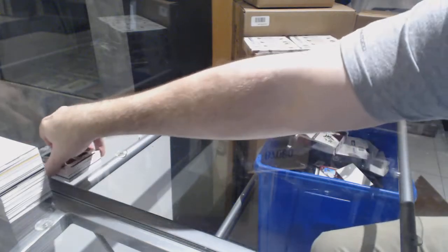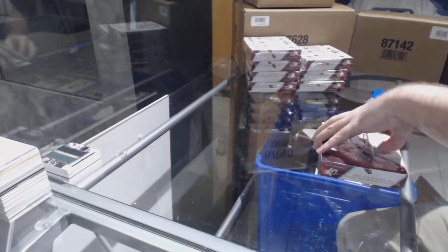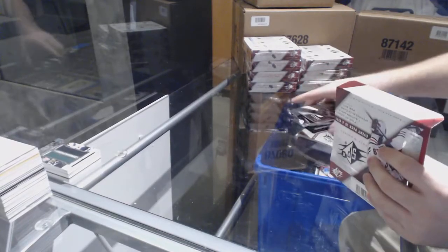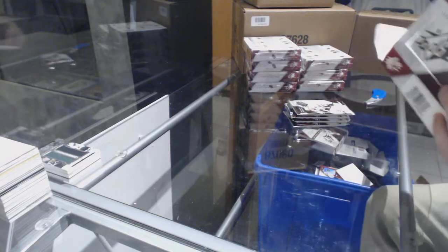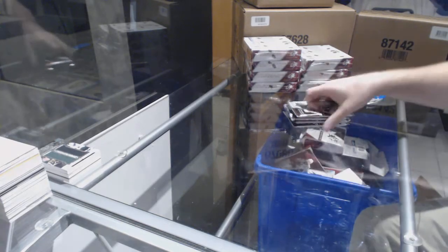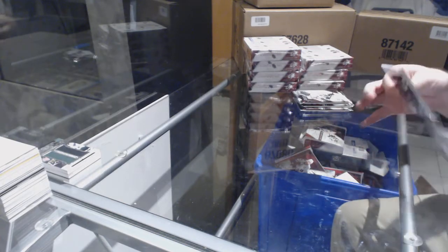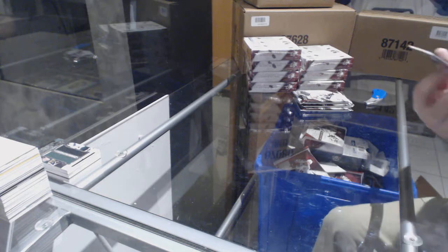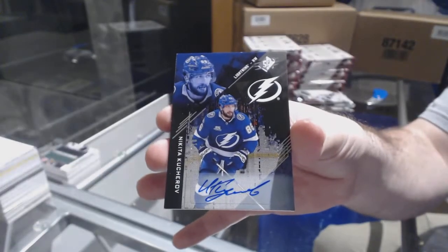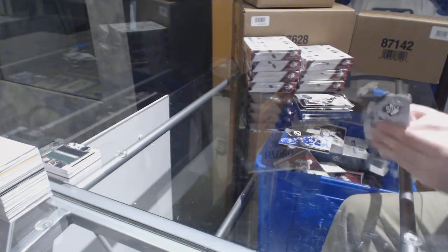All right, two boxes in. And if there's any other stuff that you guys are ever looking for, feel free to post in the chat and say, hey, I'm looking for this. For the Tampa Bay Lightning, base auto Nikita Kucherov to 149. That's what these places are for, guys, to enhance your collections.